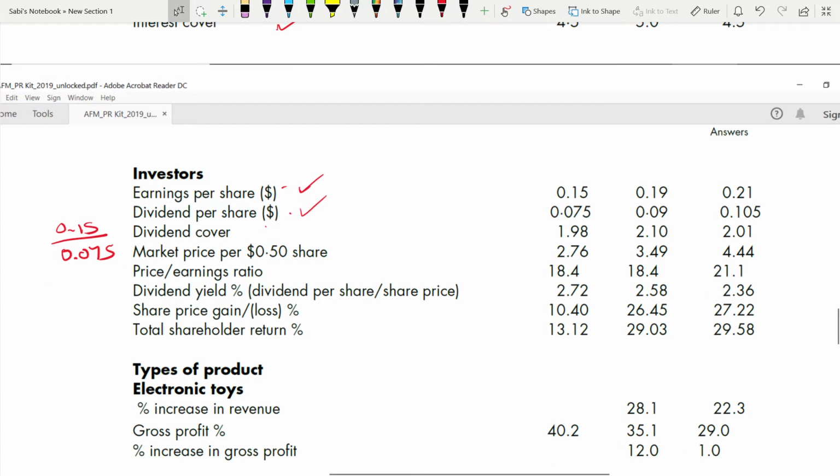So you're done. Now the market price per share. All of this you have been given. You just have to copy paste here. You're writing it here so that it's easy for your calculation purpose. Otherwise, each time you have to refer back to the table to check what the market price is. That's why when you calculate ratios, always write all the numbers in one place. Keep all the numbers ready: EPS, DPS, dividend cover, dividend yield, market price per share, share price gain or loss, everything in one place. It's easy for you to work out.